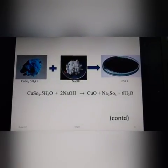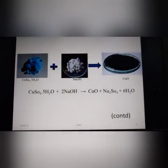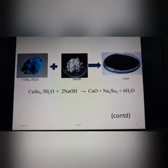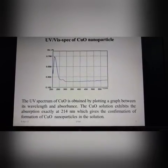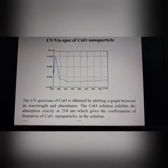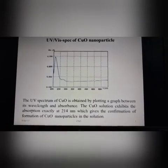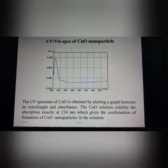This is a diagrammatic representation of copper oxide synthesis. Here are the copper sulfate pentahydrate, sodium hydroxide, and finally the copper oxide is obtained. This is the characterization of copper oxide nanoparticle. We have characterized the copper oxide nanoparticle with the help of UV spectroscopy. A graph is plotted between absorbance and wavelength.